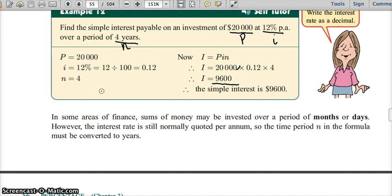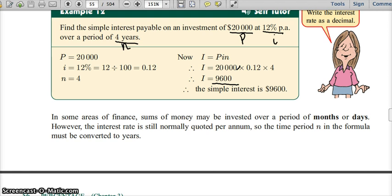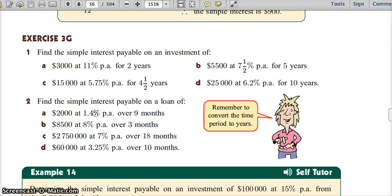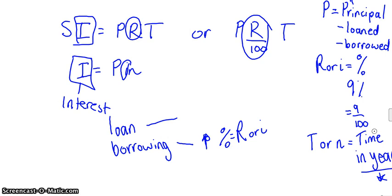So the important point is this one, really, the N being a period of time. And I'll show you why. Always remember that it's a period of years. And the reason being, in question 2 here, they say, find the simple interest payable on a loan of $2,000. So this is Jazz, she's loaning money, $2,000 at 1.4% over, now this is in months. Remember back on this sheet, we said it has to be in years.